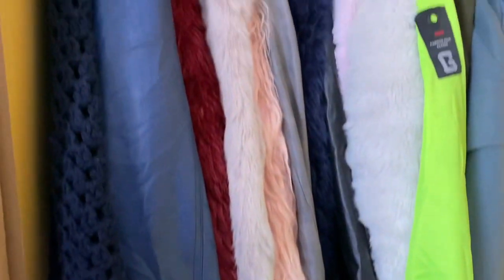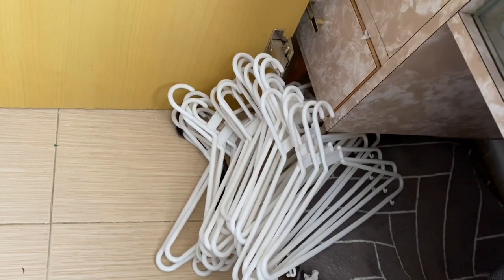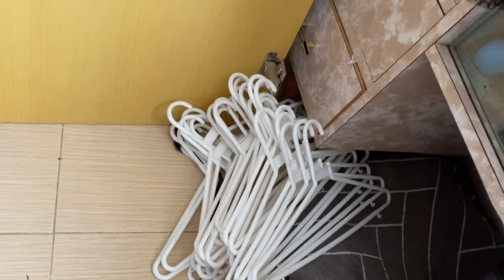I happen to remain with some hangers here as well, so I will let you know on the other video where you can get the hangers. So this is the wardrobe door there, hanging out there.